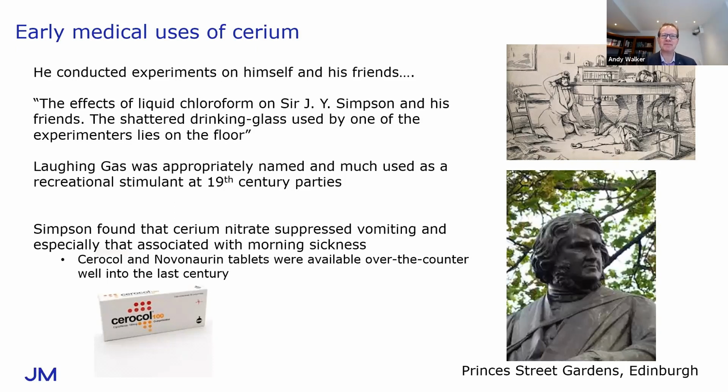So this one, Sir James Young Simpson, and this is in Princes Street Gardens in Edinburgh. So all the way through, cerium has been touched by some great scientists, as we've looked for applications for it.